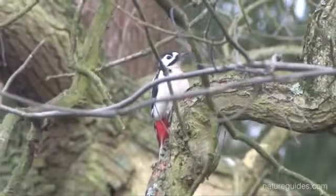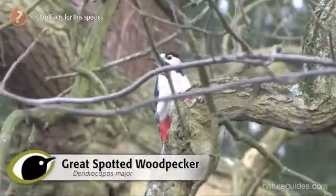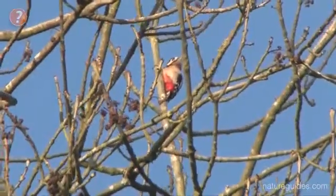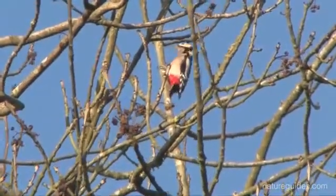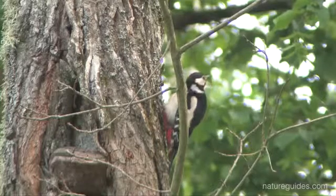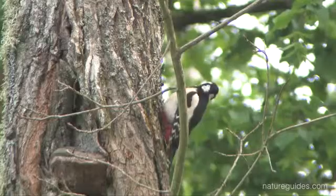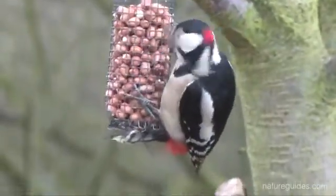Great spotted woodpecker is a much bigger, common, bold and noisy bird, often first drawing attention to itself with its loud, clear keck call. Found in all sorts of habitats throughout the year, from woodland, hedges with trees, isolated trees, parks and gardens. They are commonly encountered at garden feeding stations, where they are bold and aggressive.